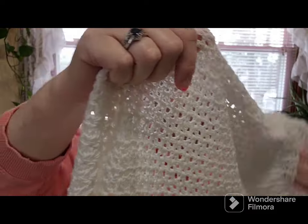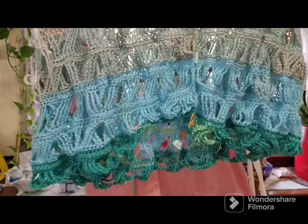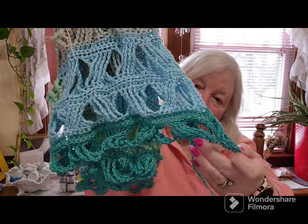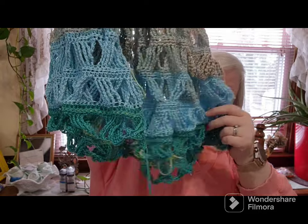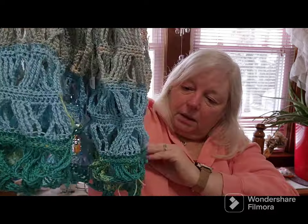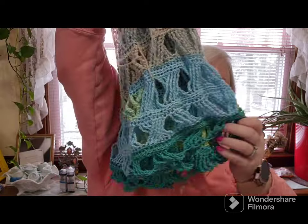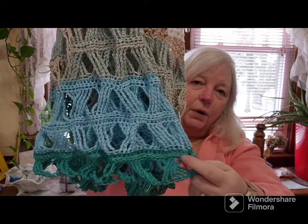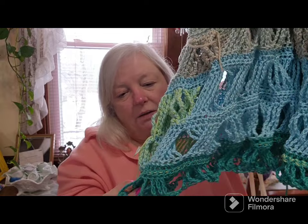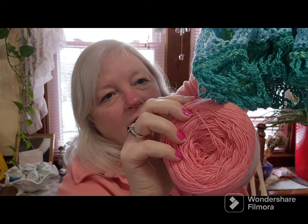Let's see. So this is what it's looking like so far. I do have the teal. I just have a little bit left for the first row of the teal color going in. I did put a little bit of the wasabi green in the front with the teal here. I didn't really put much of that in anywhere else. I think I'm just going to mostly go with the solid colors now. I do want to throw in a little bit of this just because I love the color.